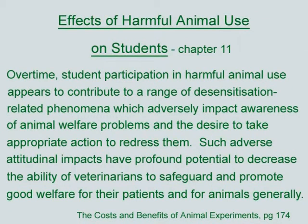This is the last slide as regards animals and educational use, and it's about how the students are affected by having to kill animals or deliberately injure them. It reads, over time, student participation in harmful animal use appears to contribute to a range of desensitization-related phenomena which adversely impact awareness of animal welfare problems and the desire to take appropriate action to redress them. Such adverse attitudinal impacts have profound potential to decrease the ability of veterinarians to safeguard and promote good welfare for their patients and for animals generally.